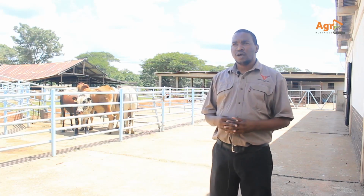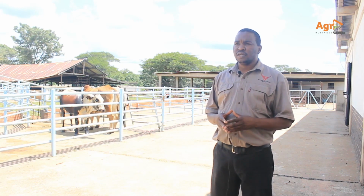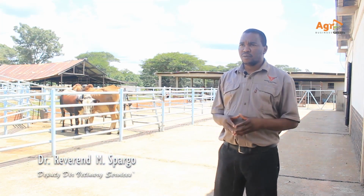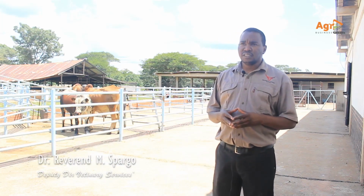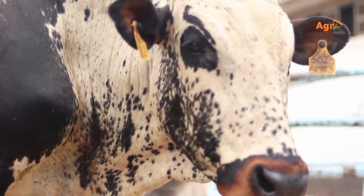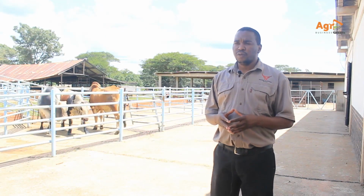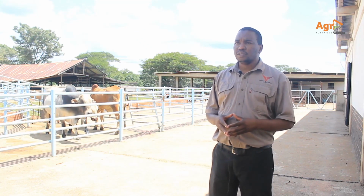In response to the outbreaks of theileriosis in the country, the government of Zimbabwe has instituted various control measures to try and bring the outbreak under control. Among the control measures that the government has instituted includes, one, the presidential tick grease program, wherein it is distributing 1 kg of tick grease for free for all communal farmers. This tick grease can be used in between dipping sessions. The tick grease can also be used when our animals fail to go to the dip tank. We can actually use the tick grease.